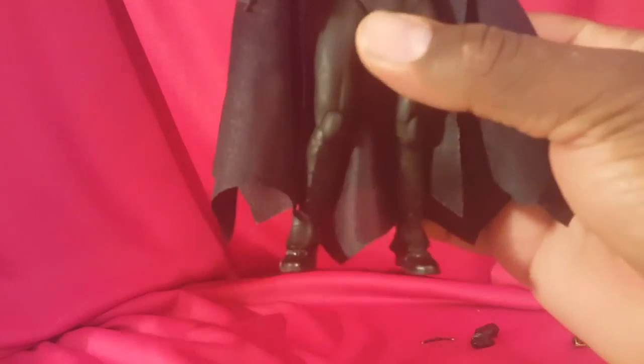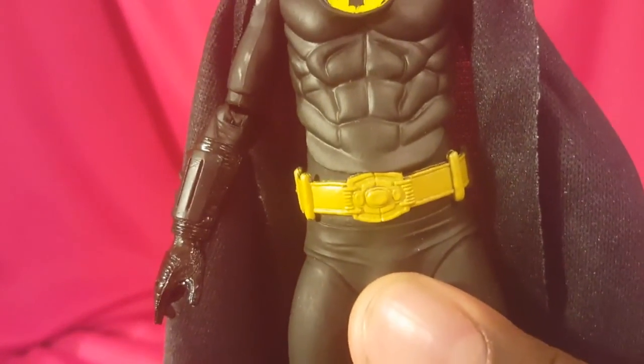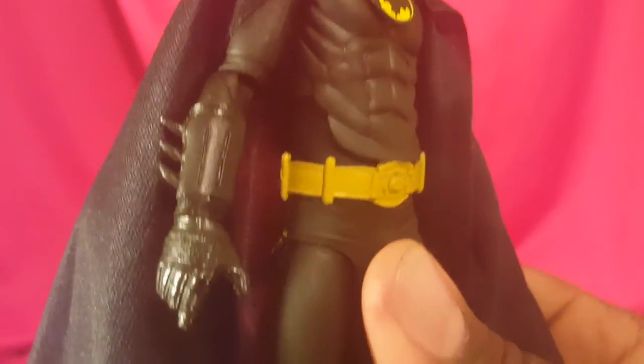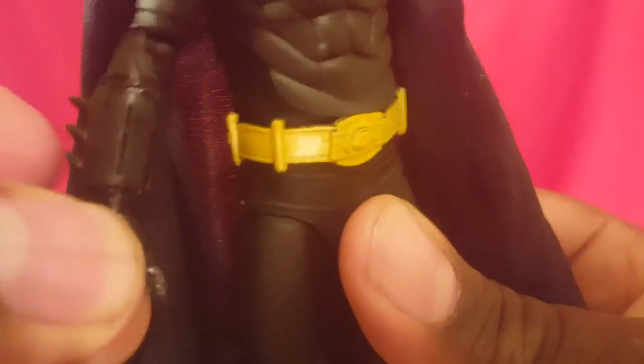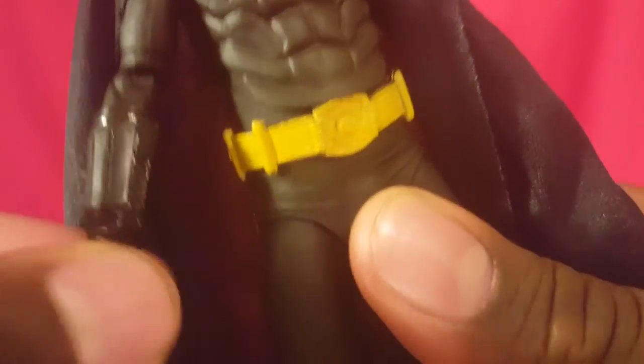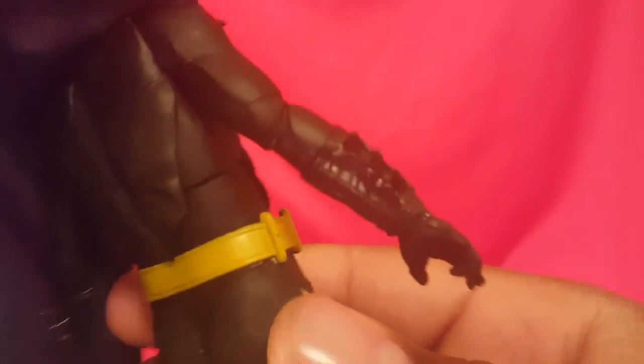You just look at his suit, like his belt, very movie accurate. It's got the goldish. My camera's picking up a lot more light. It's not yellow, it's actually gold. And that's exactly the way it was in the movie. His gloves, sculpted nicely. That's the way they were in the movie. You can see his blades there. This is all movie accurate.